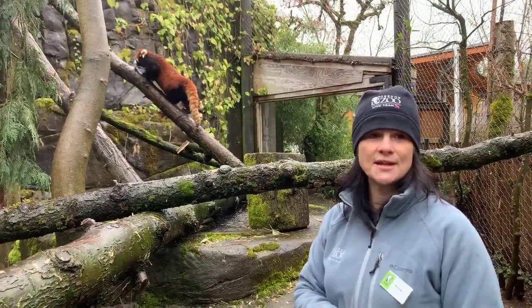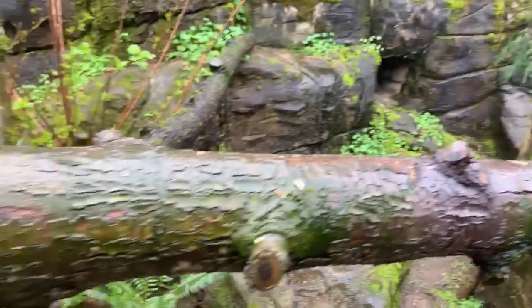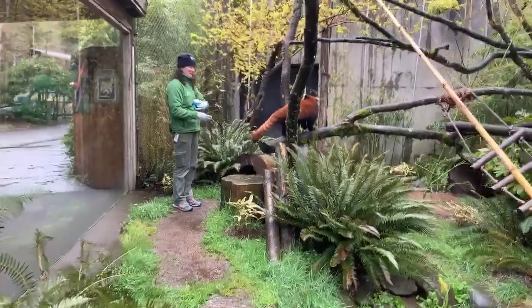I think Moshu's done eating. But May right behind us is doing a cute little pose right now. We can walk over here while Amy's feeding May.